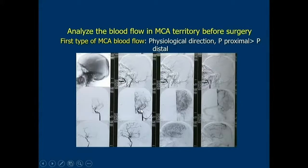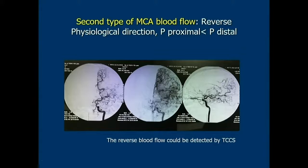But there's a second type of MCA blood flow. It's reversed from the physiological direction. P proximal is less than P distal. So we can see this is the latest stage of the angiogram. We can find the N2.